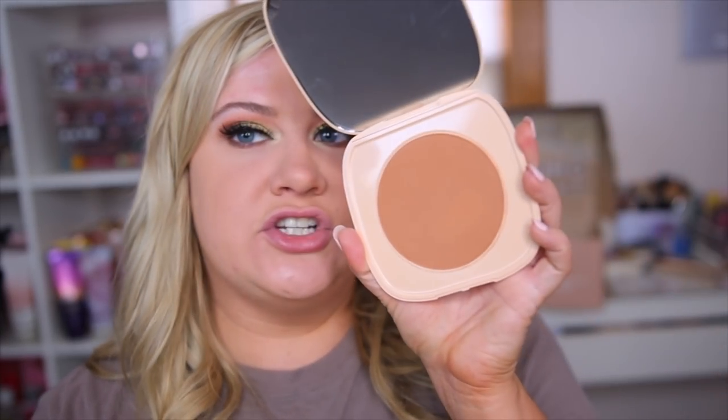So I'm gonna wipe that product off. I'm gonna use the same brush because this is just my go-to bronzer brush, and I'm just wiping it in this little color switch so there's no color on there. And we'll test out the next shade, which I think is a smidge darker. This one is Silver Strand Beach. I can tell it's a little darker.